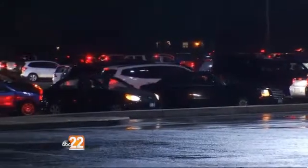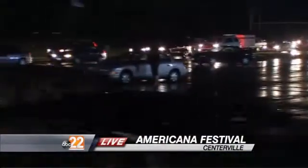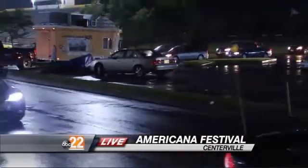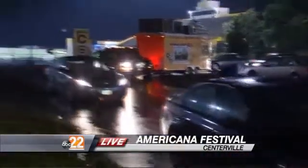You can see the intense traffic out here in the parking lot, and we were talking to people who were really disappointed, not too happy out here, because they said they spent nearly 2 hours waiting in the rain and didn't see a single firework. And then on the other hand, we saw some fans who said, you know what, no big deal. They'll be out here again tomorrow at 10 o'clock. And that's when the show has been postponed. So if you want to come down tomorrow, 10 o'clock, hopefully the show will get off the ground. Reporting live in Centerville, Alexandra Lewis, ABC 22 News.